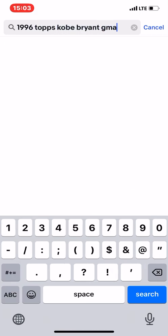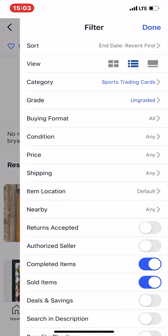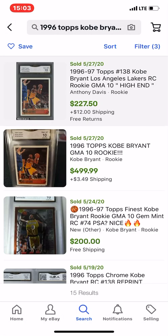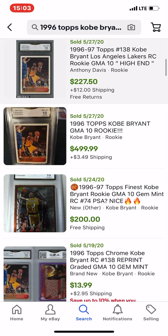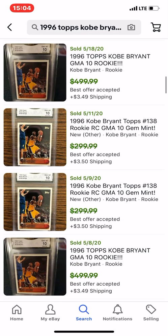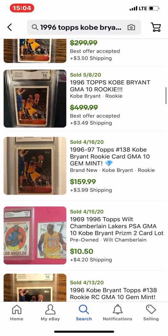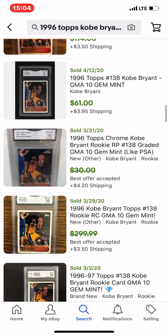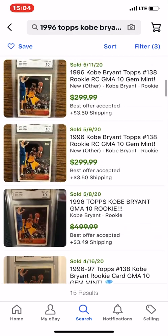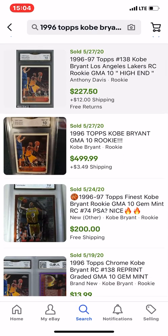Let's see here, GMA 10. I've got to get the ungraded off of there. Okay. So there's a GMA 10 that sold for $227.50. Another one sold for $499. Yes, good for you, whoever sold that. Because if you look at the PSA prices, there's one $499 best offer, $299 best offer accepted, $299, $499 best offer. This person back in April sold it for $159.99, a $114. Guys, the value is there, and I know some of these are older prices, and the value's jumped since then. Listen, if $499 could be your guideline, you should be getting more than that.